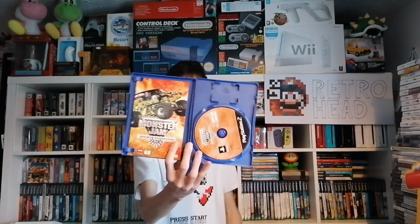My other charity shop pickup was Monster Jam on the PS2. This is nothing particularly special. It is complete and in nice condition. I paid £2 for it. But my friend is actually mega into monster trucks, so next time he comes around, we're probably going to be playing this one.